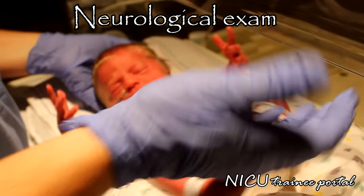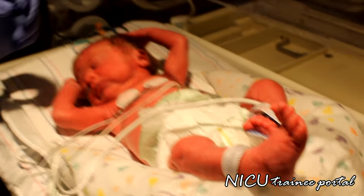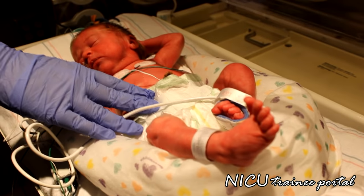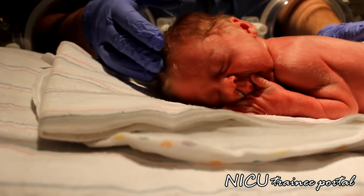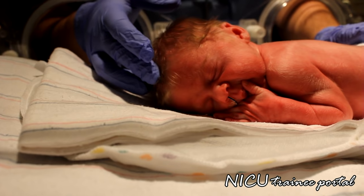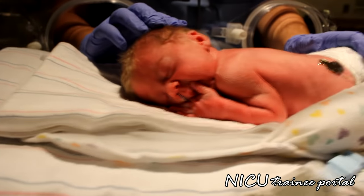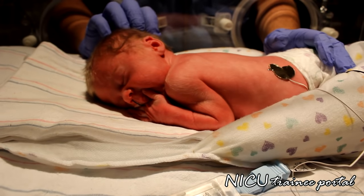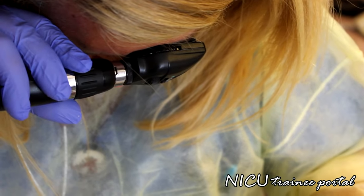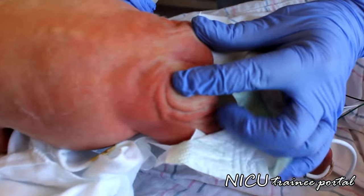When performing the neurological exam, assess tone, movements and reflexes for appropriateness for gestational age and any unexpected asymmetry. Remember to check the anterior and posterior fontanelles to see if they are open, large or small, bulging or depressed. Assess for moulding of sutures or any evidence of caput, cephalohematoma or subgaleal hemorrhage. Check the red reflexes. Check for any signs suggestive of spina bifida occulta, such as hair tufts or sacral dimples.